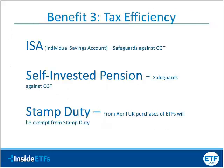Tax efficiency is another big benefit. ETFs certainly fit into the tax-deferred savings accounts in ISAs and self-invested pensions. And from April, UK purchases of ETFs will be exempt from stamp duty as well. So the tax efficiency of ETFs, already fairly good, is moving up even greater in the months to come.